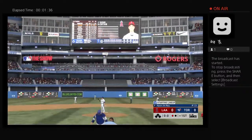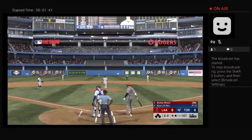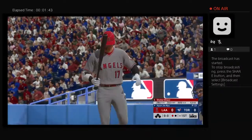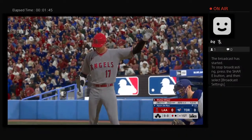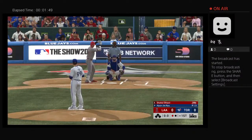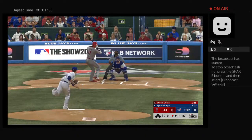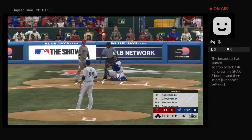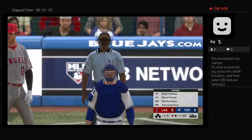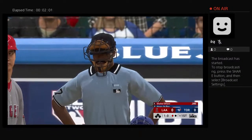Batting second, the designated hitter, Shohei Ohtani. And now the designated hitter for the Angels, Shohei Ohtani, as he'll get his first opportunity in this one. Infield in the overshift here. Now the pitch. Off the plate and low here, ball one. And set up behind the plate is Ricky Holiday, as you see the rest of our umpiring crew there.